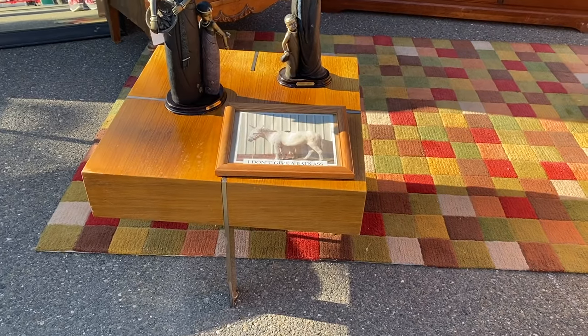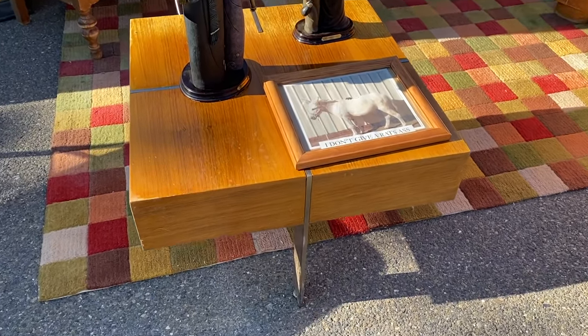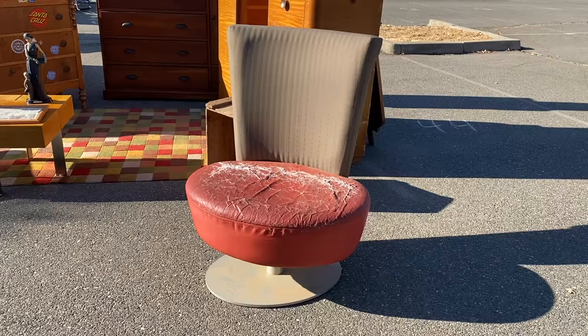But as usual, I will show you everything that I possibly can that's here, not just the stuff I'm looking for. And I'll show you the stuff that I bought at the end, so wish me luck.